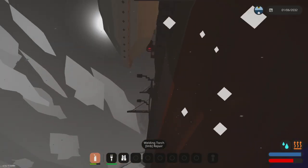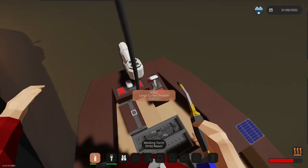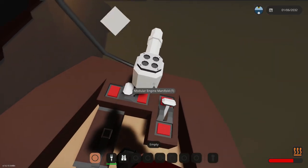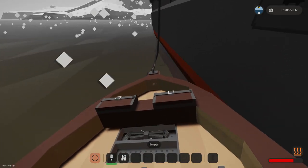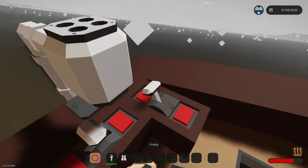Oh, wow. I just fell overboard. Of course I did. Alright, I lowered it into the water. There we go. And now we just... let's store that real quick. There we go. Grab this rope. Throw it on the ground. Grab this rope. And do the same thing. Throw it on the ground. Sit in our little skipper's seat.